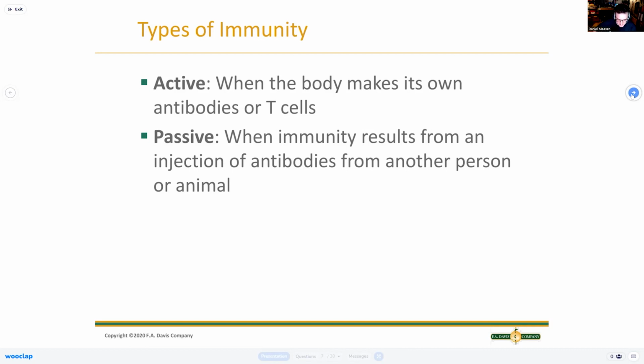Page 357 is the lymphocyte discussion, T and B lymphocytes. The big thing is how you memorize these: the makes-sense section on page 357 shows how to differentiate T cells and B cells. So T cells mature in the thymus, with a T, right? B cells mature in bone marrow, bone marrow with a B.